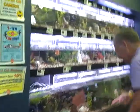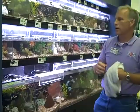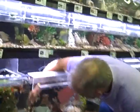There's just a bunch more of the fish that we have. And these systems that we have, how big are the systems? Aren't they 240 gallons? 280? No, 180 gallons. That's right. They're acrylic systems and they're in different compartments.